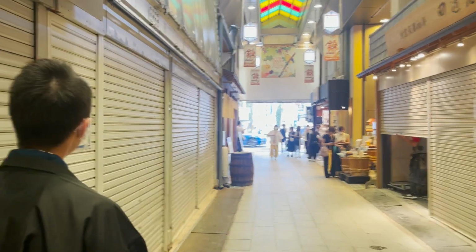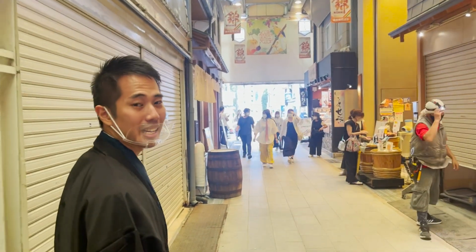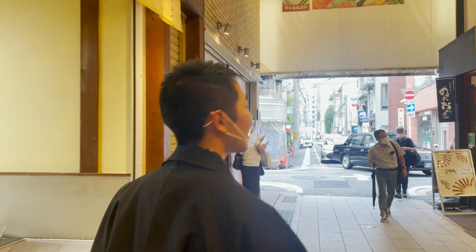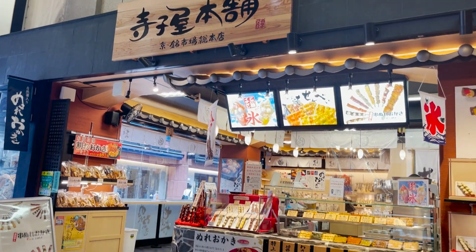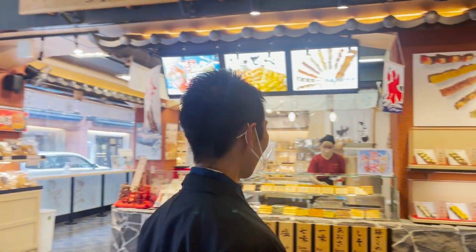See, some of these places here, it seems they're closed. See, they're under construction. I'm pretty sure the original shop is gone. Oh, that's too bad. This is the place we're having last. Uh huh. Yeah, cool, yeah. Boom. Oh, looks really nice. Oh, wow. Let's take a look at the front first. Okay.